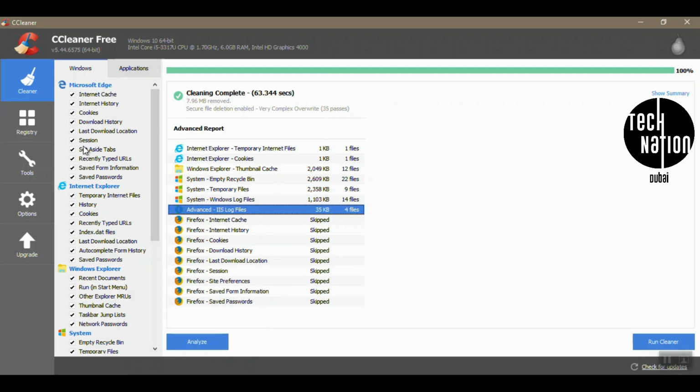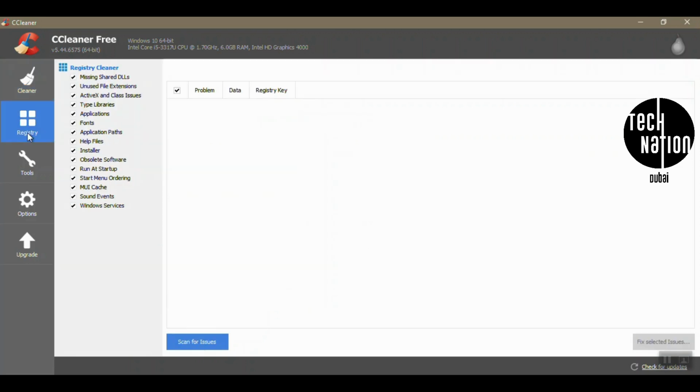Okay, the next step, you're not done yet. It has cleaned your computer, it has done a good job, but then there's another step. The last step is to go to registry, click on registry, make sure you check all these. Don't worry about what it says. These are very intimidating words, I know. For a beginner or someone who's not very tech savvy, these things will intimidate them. Windows services, MUI cache, run at startup. Just select all of them and click on scan for issues.